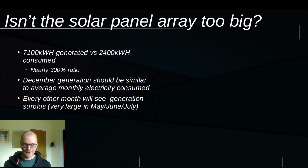Now, based on the performance I've seen with 4 kilowatt arrays that other people have had, their wintertime generation is about half what their wintertime consumption is. So if I step up the size of my solar panel so it's double what a 4 kilowatt array is, I should be able to get electricity generation in December to match what my electricity consumption in December will be. And that's a nice thing to have. It basically means that every other month we'll be generating far more electricity than what I use, and it's far better to have too much electricity generated than not enough electricity generated. It gives me more options.